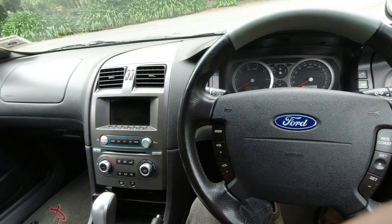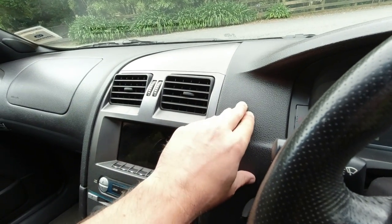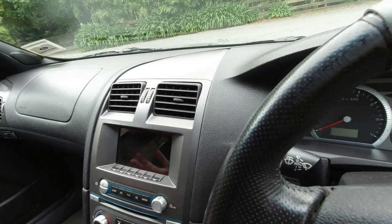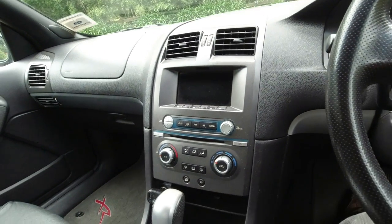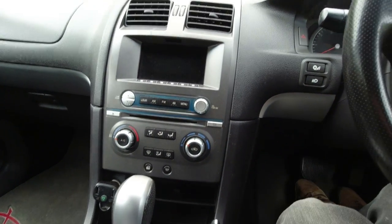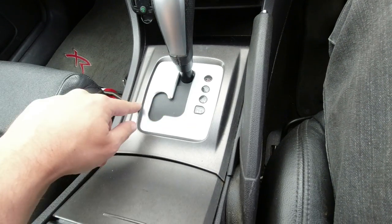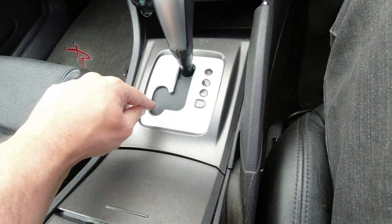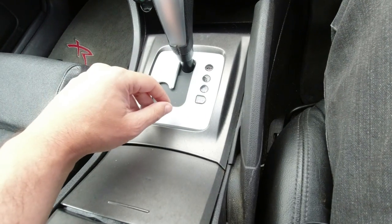I can't say I like it all that much. I find this a bit shiny and nasty. It is soft touch because apparently you must have plastics that feel like something. I don't know, really don't understand. Again, different design language with the switch gear, a different automatic gearbox selector. So you got a Tiptronic effect over here to go up and down the gears, or you just slam it in D and leave it there, frankly.